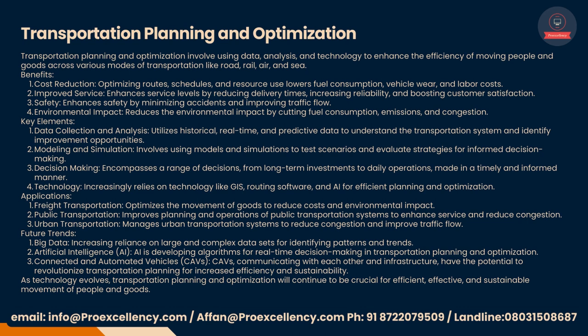Improved service. Enhances service levels by reducing delivery times, increasing reliability, and boosting customer satisfaction. Safety. Enhances safety by minimizing accidents and improving traffic flow. Environmental impact. Reduces the environmental impact by cutting fuel consumption, emissions, and congestion. Key elements. Data collection and analysis.